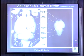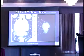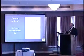Here's the brain, superior colliculus. For all of you who don't know neuroanatomy, if you see something out of the corner of your eye, you turn, that is mediated by the superior colliculus. Rodents use the superior colliculus an awful lot for vision.